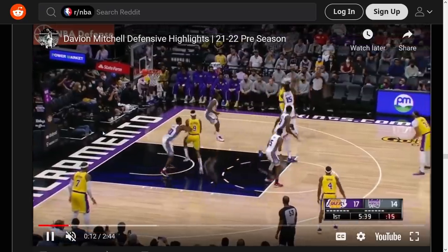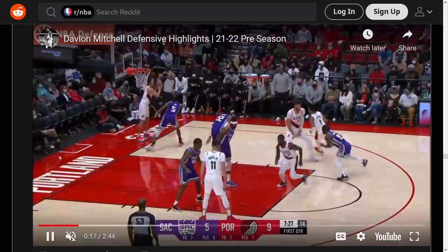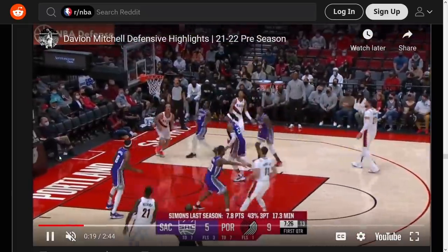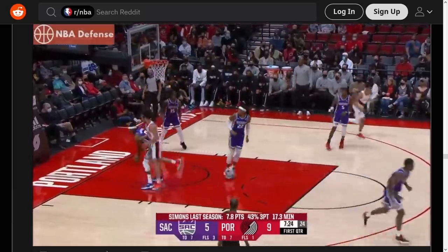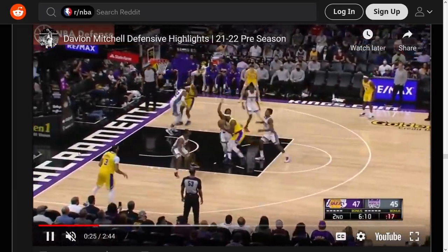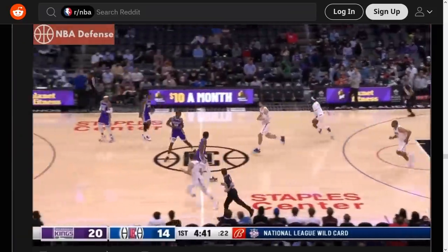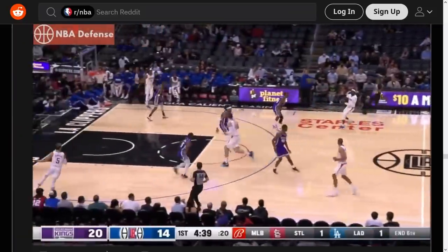Anyway, we had LeBron in the post. He was giving LeBron a little bit of something there. Fights around the screen to get a good contest on Anthony Simons. We have him picking up LeBron once again. LeBron in the post. Mitchell staying with him okay enough. The biggest thing when defending LeBron in the post is just not fouling him, really.